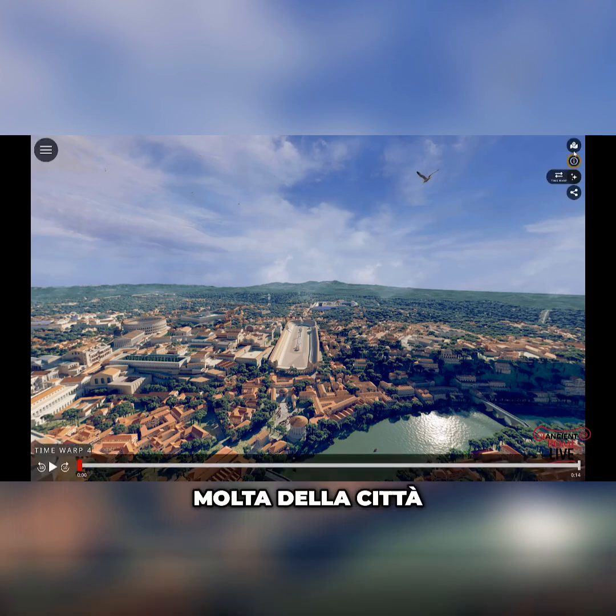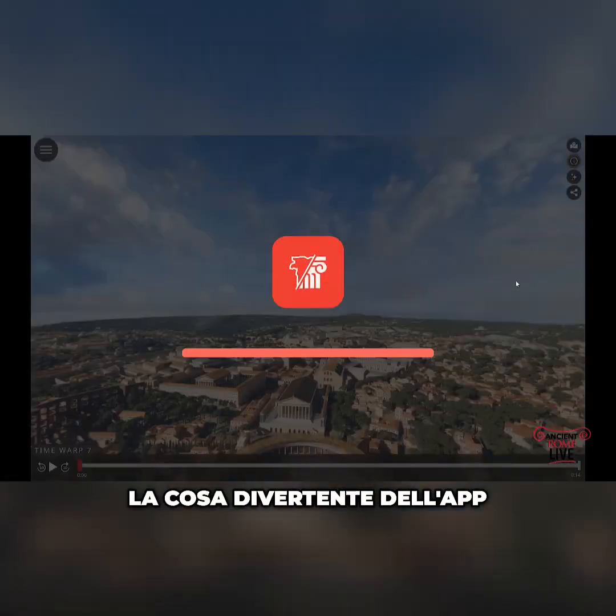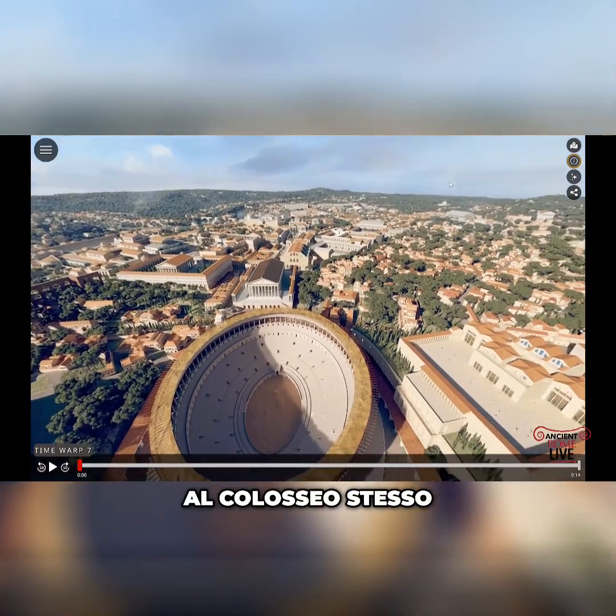And you do notice a lot of green space. So much of the ancient city was landscaped. Now we can time warp to another destination, and that's the fun thing about the app. Now here we are, overlooking the Colosseum itself.